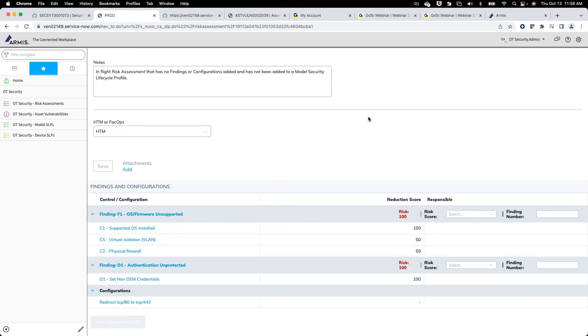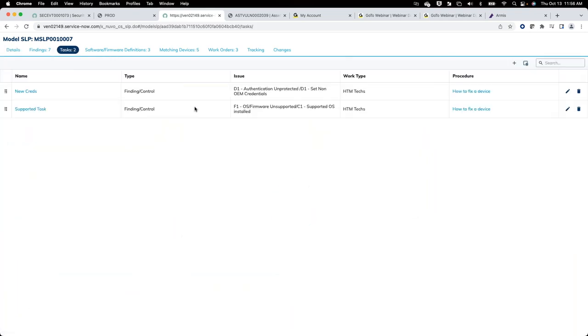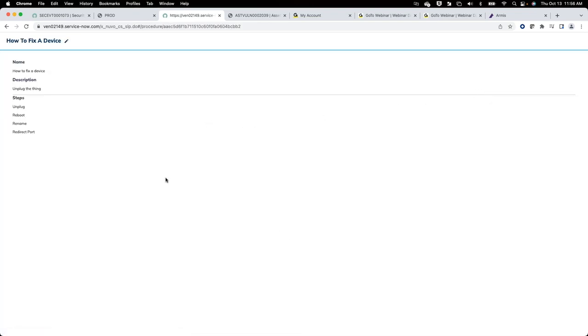Once you've established that here's my potential problems, here's what I can do with it, then you're going to have a risk reduction score. And this is where you start thinking about how you're going to deploy any of these controls or configurations. This is done by setting up our tasks and then also establishing a procedure that's easy.